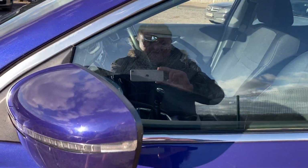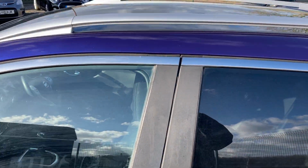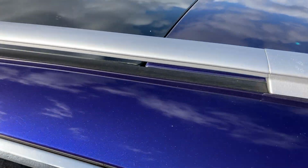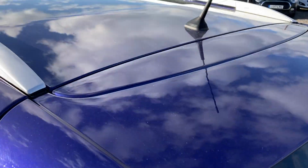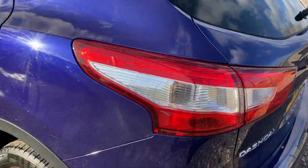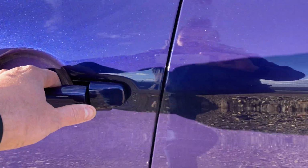Your 360 degree camera, which is handy for when you're parking. Roof rails, so if you like to go away on holiday, you can get a roof box for this as well. Or if you like to go camping or the airport runs. Really can't fault this car, it's lovely inside. You've got your keyless entry as well.